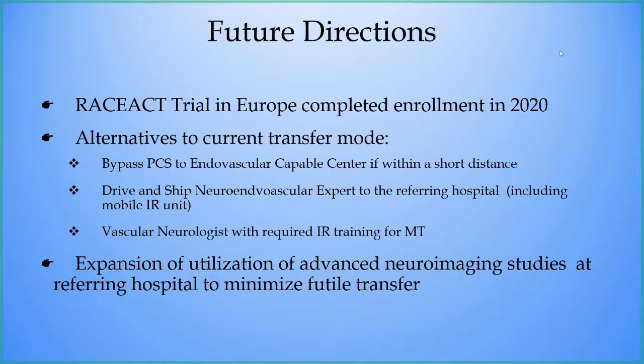Thank you, Dr. Liu. You've run through many years of experience, and it has been a rocky road. I think we will be discussing a lot of these important topics you brought up about transfer and the delays at next month's International Stroke Conference.